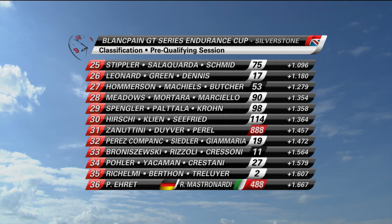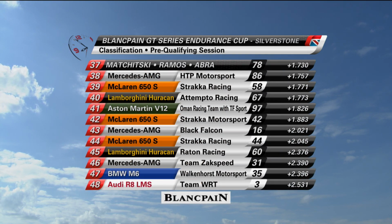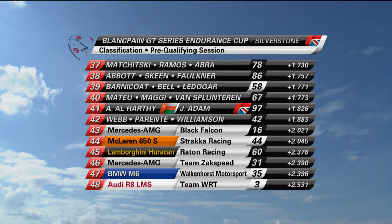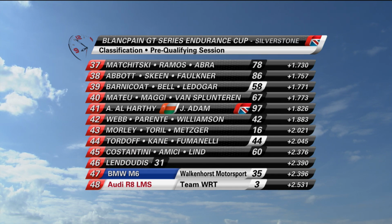And the same true of the 98 BMW, Bruno Spengler, Markus Palttala and Jesse Krohn, the driving force of that. 37th after a spin, Miguel Ramos, Hunter Abbott's Mercedes that he shares with Damien Faulkner, and Mike Skeen 38th. Ben Barnicoat, Rob Bell, Come Ledogar 39th. We'll wait and see how that fares in qualifying.